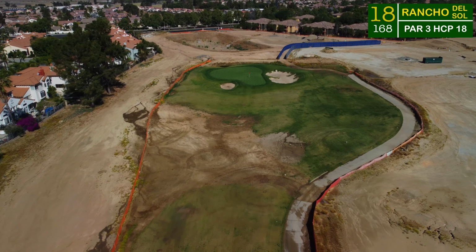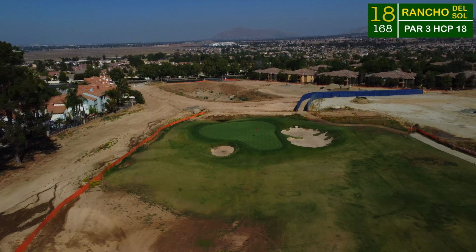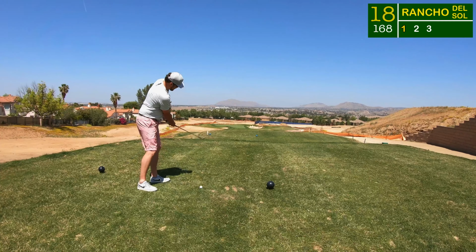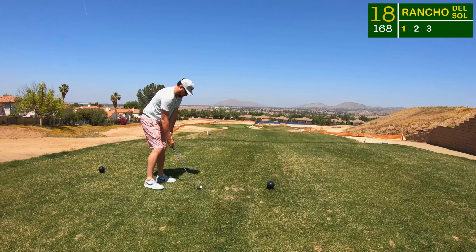The last hole here used to be a par 4, and now it's only a par 3, making this course play to a par of 71. This finishing hole, the 18th, is a brand new green, and it's a glorious little par 3 to finish the day.